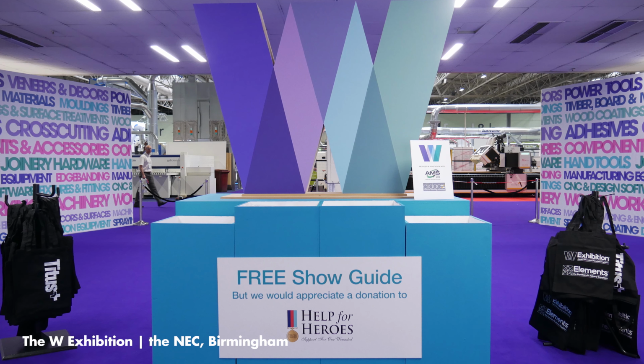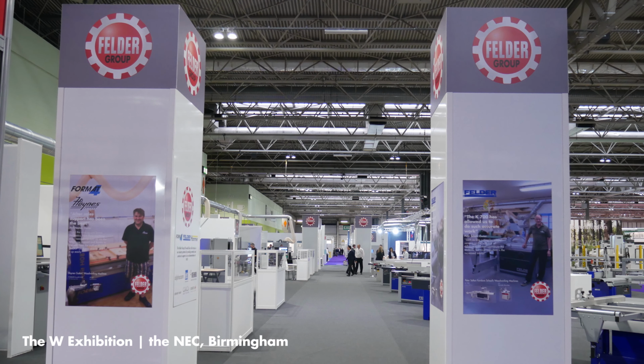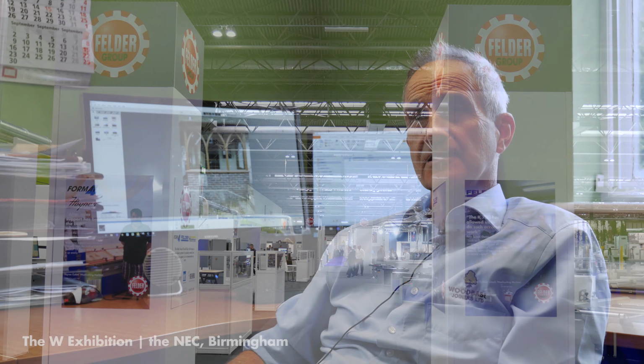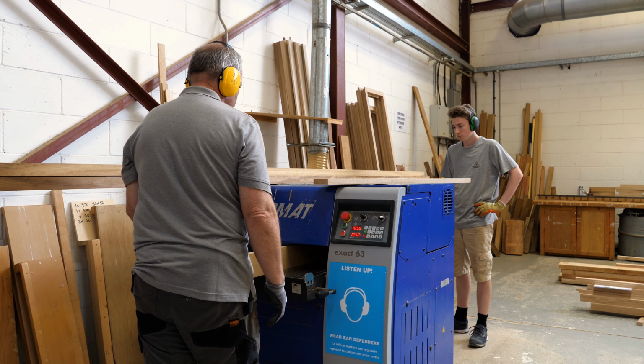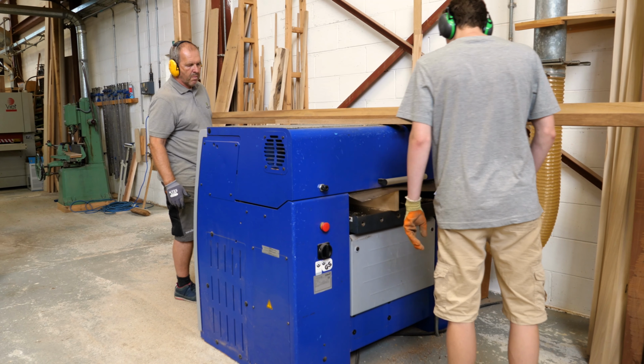I think at one of the trade shows at Birmingham, I noticed their stand, they definitely upped their game. Their kit was very much in line with the best that was out there, and also seemed to be offering very good value for money. So when we started looking at replacing a thicknesser, I went and looked at the Felder. That's the exact 63, which is pretty much the top of the range machine. It had absolutely everything you could want.